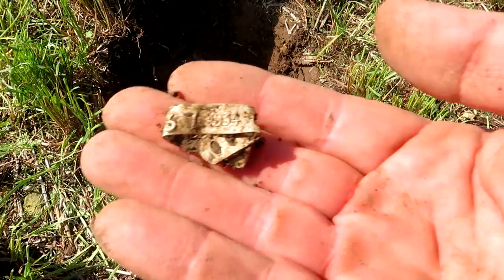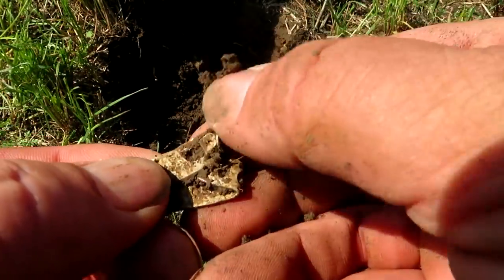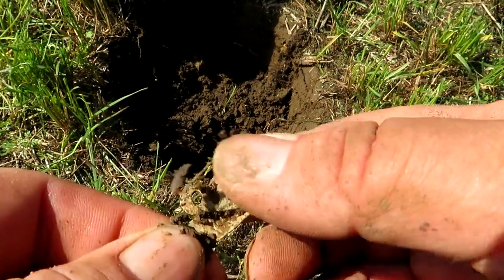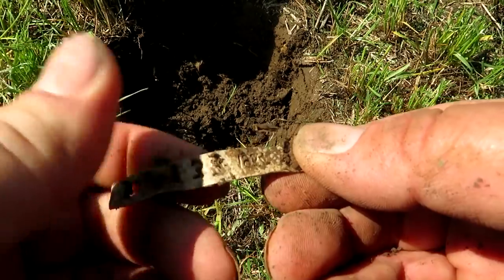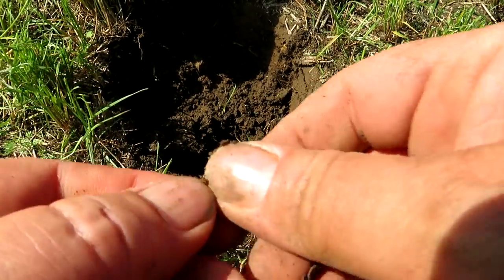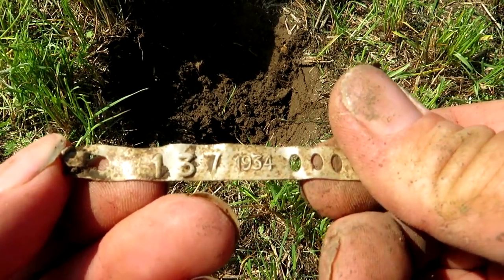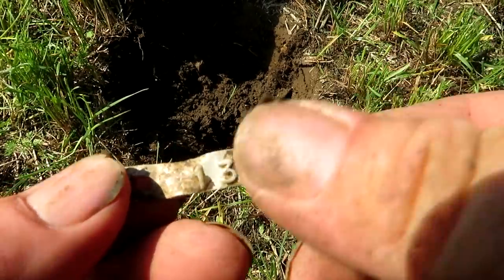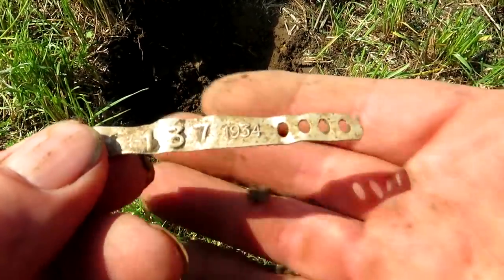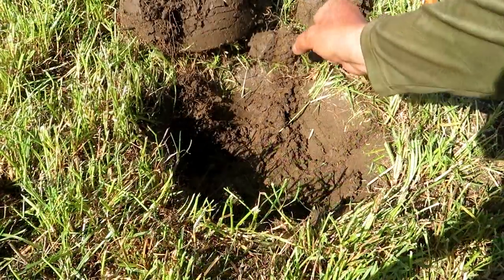Oh, I just had this. It's got some writing on it. Is it an ear tag? Might be an ear tag for an animal of some description. Yeah. Number 137, 1934. Oh, that's an old ear tag. 1934. Lovely jubbly.